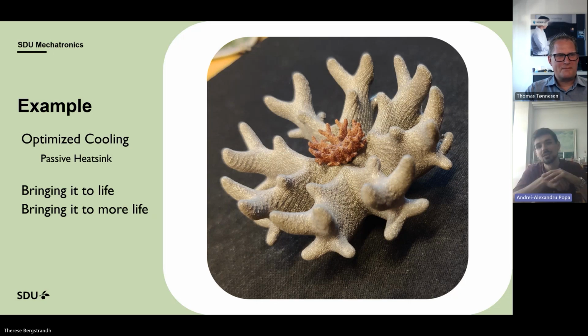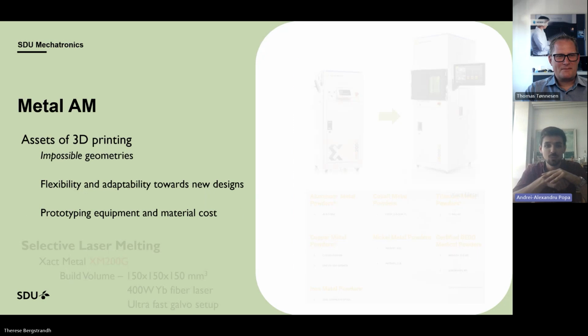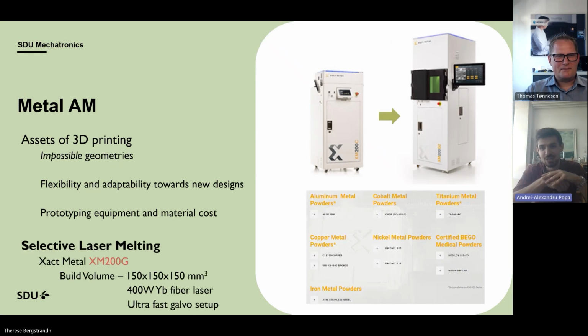And on the next slide, you can see that we upgraded our machine in a swap deal, which I'm still very grateful for. So thank you, Anders. We upgraded to the XM200G. We were among the first places in the world to get this, about 3-4 months after they started shipping it out. It has a slightly bigger build volume, but what's interesting is the 400-watt white terbium laser together with the galvo setup.